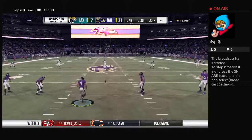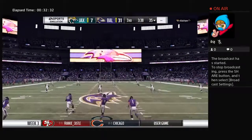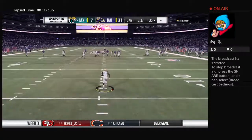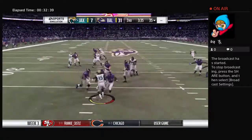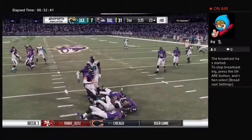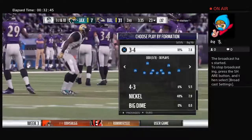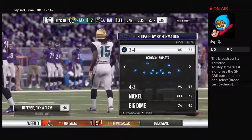Here's Tucker now out to kick this one away. This fielded at the 2. And he'll bring it a few past the 20 to the 23-yard line. And out now comes Jacksonville as they get ready to go.